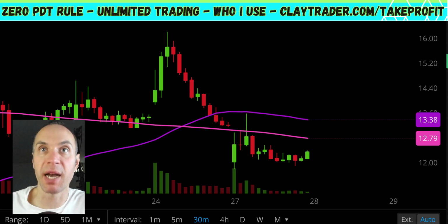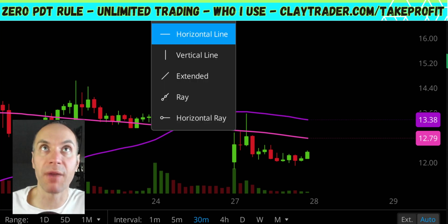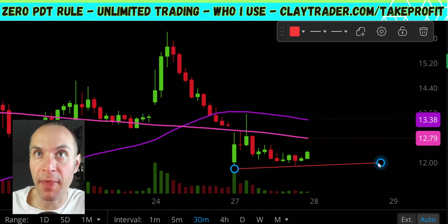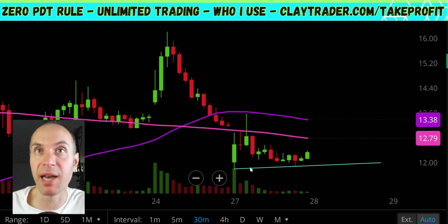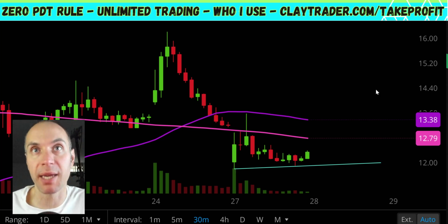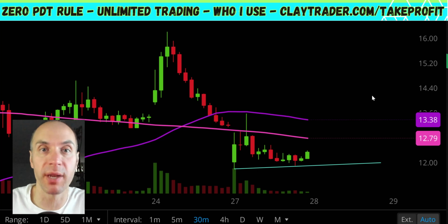Now on the flip side of supports, preferably speaking, if the price can begin to stay above this miniature trend line here that has formed, that would be best case scenario, because by staying above that line, that does imply the price is building higher lows, which is the name of the game. But no doubt about it, a rough way to start the week.